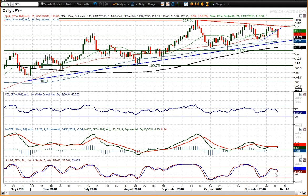You've got the stochastics, which have crossed lower again. That's a really negative signal, and the MACD lines as well. So if this current move closes below 112.90, it really sort of does increase the pressure on 112.60 initially, but 112.30 is the really important level on a near-term basis.